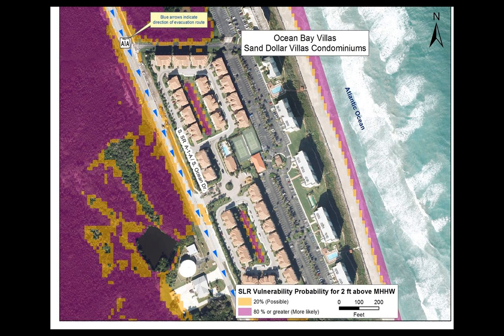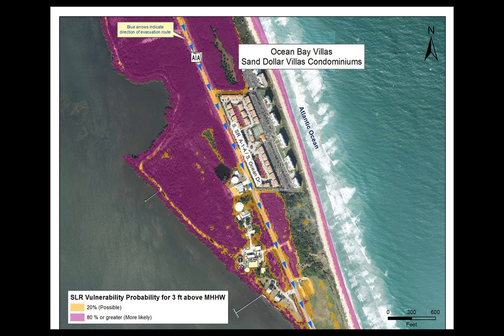Okay, we're at 3 feet now, and we really don't have much of a problem in that particular community, but you can see some purple showing up on State Road A1A, which is their evacuation route. They have to travel from the north to the south to get out of there and hop on 95 and go somewhere in case of a storm event. So we look at this and I think it's something we need to take a look at and maybe plan for, long-term, short-term, to make sure that that road is clear and accessible and people are able to get out of there.